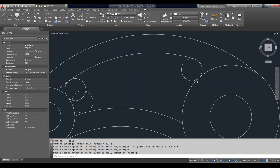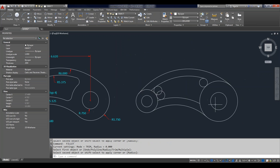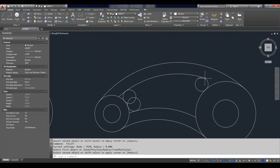So that works. And here, and that one there's not working. Yeah, so right there it wouldn't work. Maybe it's from this side. Let me try it on this side. Yeah. So, I mean, it does work to some extent. The fillet command is pretty powerful. I use it for trimming all the time.